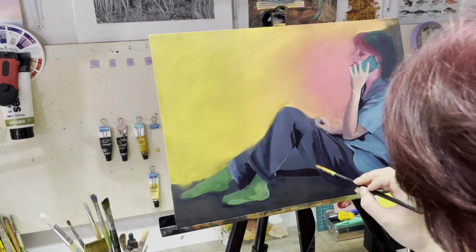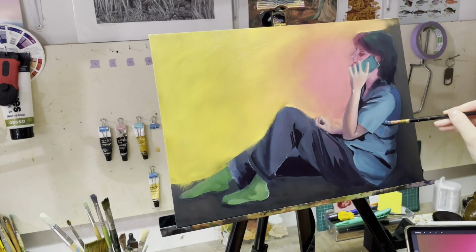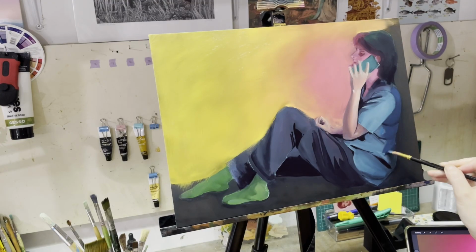And I think once I get those final elements that I want in the painting together, it will have those things, but just because they aren't there yet, it really made me feel unsure.